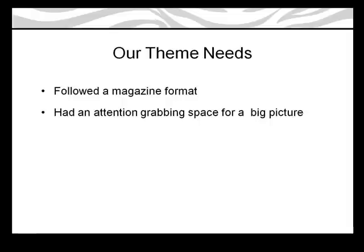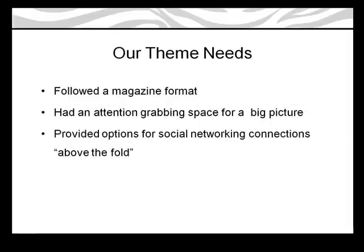That's one of the things that we considered. In real estate as well, you're going to want to have a theme that also has a place for pictures because you're selling homes and communities and neighborhoods. We also wanted our theme to provide options for social networking connections above the fold. We really wanted to have our social networking connected right into our blog, which is definitely what you want to do today.